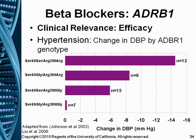So then what is the effect of the polymorphisms on the blood pressure response? This graph shows the diastolic blood pressure change by beta-1 receptor genotype combination. The diastolic blood pressure change was determined after at least 4 weeks of treatment with a stable or a maximum tolerable dose of metoprolol.